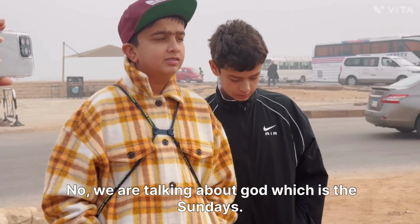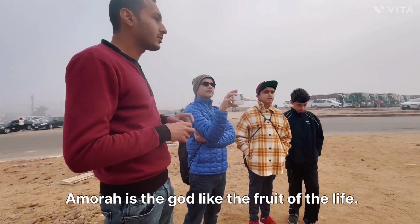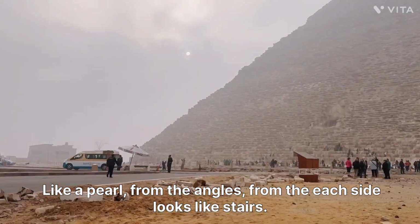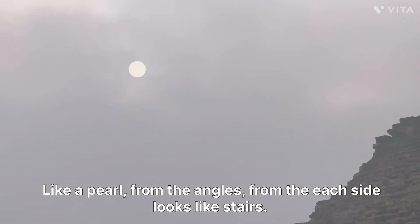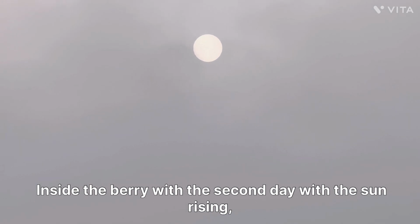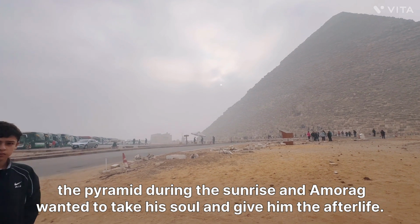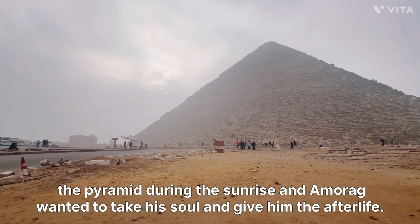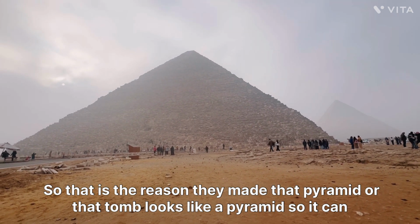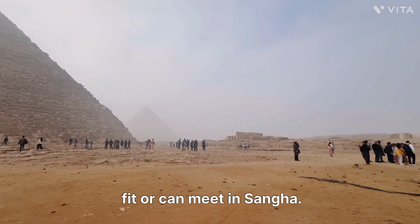No, we are talking about the god which is the sun disk. The sun disk was a god, his name is Amun-Ra. Amun-Ra was the god for the afterlife. So the ancient Egyptians believed that if they made the tomb like a pyramid, from the angles, each side looks like stairs. Stairs, yes. So they believed that if they put the body of the pharaoh inside the pyramid, on the second day with the sun rising, his soul would climb to the top of the pyramid during the sunrise, and Amun-Ra would take his soul and give him the afterlife. So that is the reason they made the pyramid with steps, or a tomb that looks like a pyramid, so it can meet the sun god.